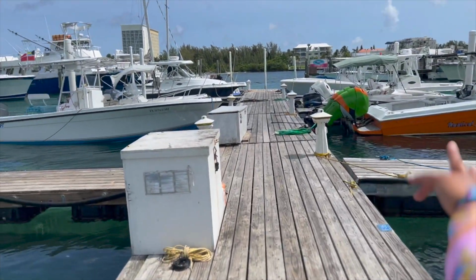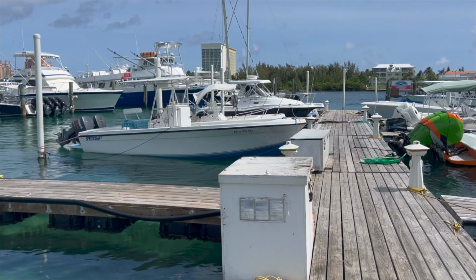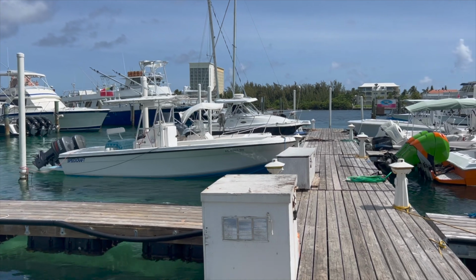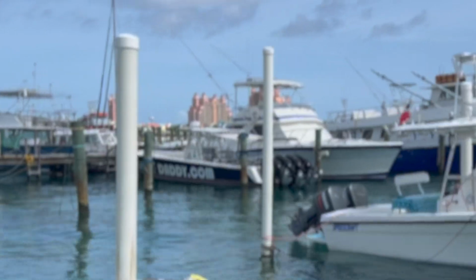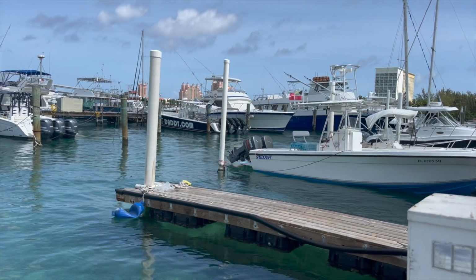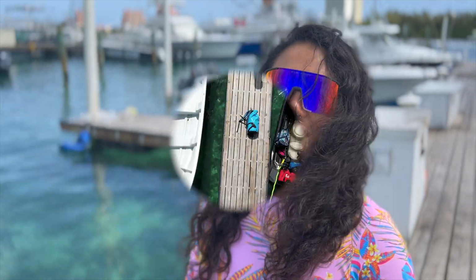It's also within this channel right here, and it's protected. So there's not a lot of swells or rough waters that will come through here. That's an island right there. And if you look over there, that's Atlantis, okay? And you could see it from your PWC, or if you brought a boat. So let me go ahead and have Tonito put up the drone, okay?